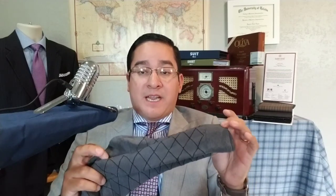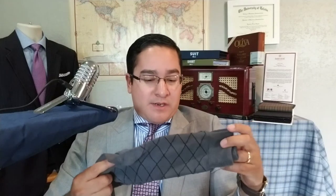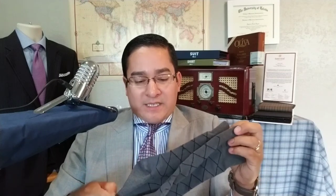Next one is this one. So gray, very similar to that one, but if I remember correctly, I bought these as a pair. If you notice, the design is very simple, but it's on a solid sock with that little small cross pattern. I like this. I'll wear this with my gray suit here. I would wear it with my subtle black striped suit. I would wear it with any design or any occasion where I want to keep it professional.